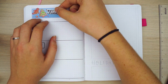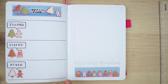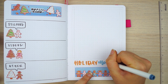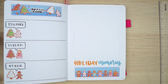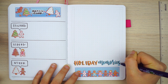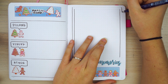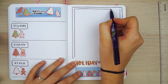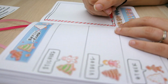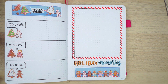To the right of my brain dump, I'm creating, again, a very simple spread for my holiday memories. December is always a very memorable month for me, not only because of Christmas, New Year's, and all of the festivities that surround those holidays, but also because it's my birthday month, and I turn 25 years old on December 30th. So given all the excitement that's coming up, I figured that my daily review might not be enough to really document all of the amazing, fun, exciting things that are going to be happening in December. So I wanted to create a sort of highlight page that's only meant to jot down the very best memories from the month.